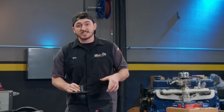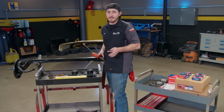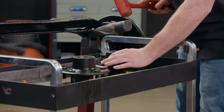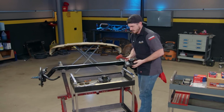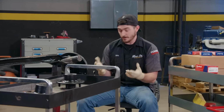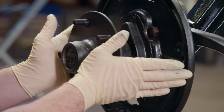With our new races pressed in, it's time to put in the new Duralast wheel bearings and seals. Now, installing new seals is pretty easy as long as you're careful about it. I like to use a block of wood to hit the entire surface at the same time to make sure it's going in evenly. Now, you're just looking for it to be flush all the way across. To get these hubs put on, that means we got to put in the outer bearing, and there's no way to do that with tools, so I'm actually going to put gloves on because I hate getting grease all over my hands.